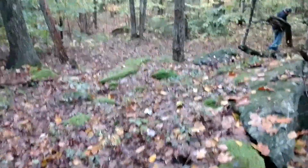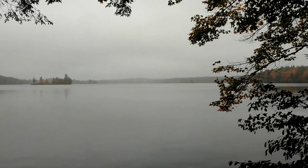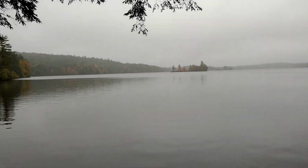Yeah, we're going to poke around out here for a little while, then we're probably going to head back. Running out of battery power anyway. It's misty down on the lake today.